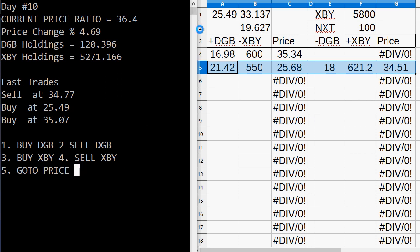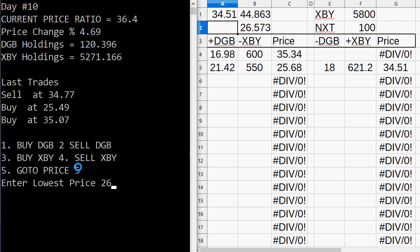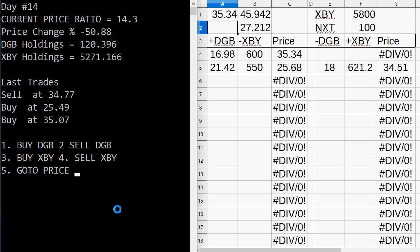Next trade. Well, let's see here. We're looking at the price to go down to 26.5. Now this was a 35.34, which is a little lower than this. So I'm just going to put in the 35.34 number to get what the high is, and that was the 46 number. I don't want to do any underselling, and this goes to 14.3, so that's a nice move. But it's still not at that 10 move. So the next move after this is probably going to be the aggressive sell.